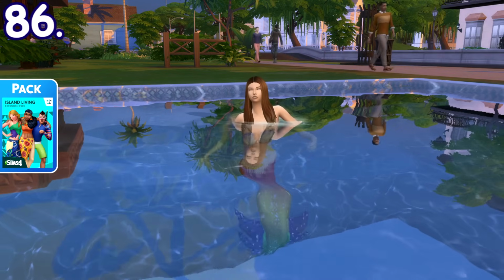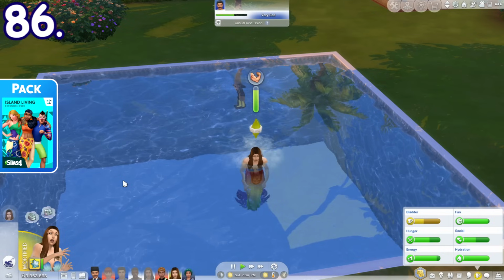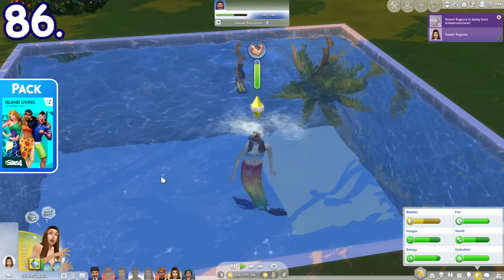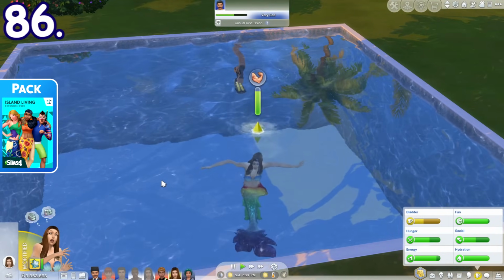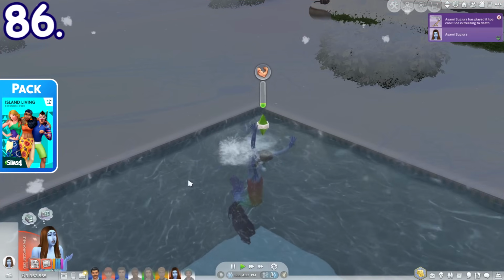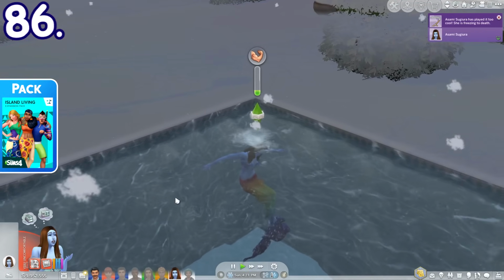Mermaids obviously cannot die of drowning, but did you know that they still can? If they experience death by other means, such as extreme emotional death, death by freezing, etc. while swimming but they cannot get out of the pool, they will use the drowning animation instead.